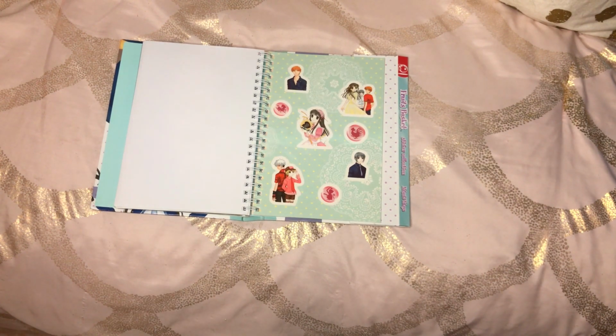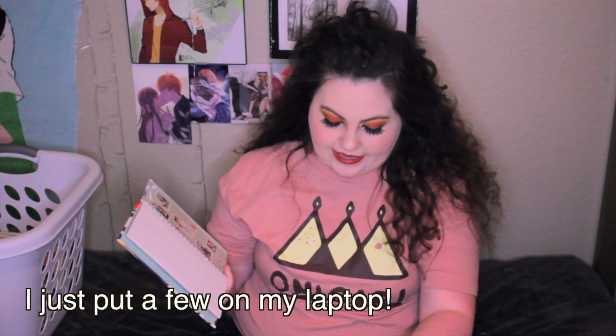Honestly, I don't think I've used any of the stickers yet. I never know where to put stickers. I never have a place to put stickers. I've been thinking of putting them on my laptop, I just haven't done it yet. No, I haven't used any of the stickers, not even on this one. I need to figure out a use for them because they're just hanging out there.